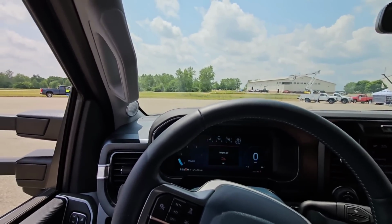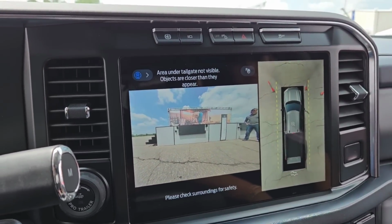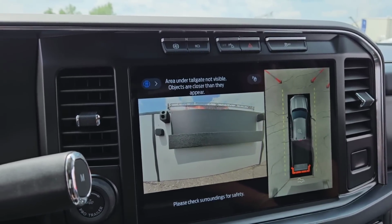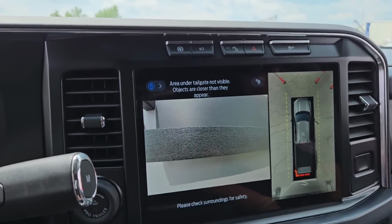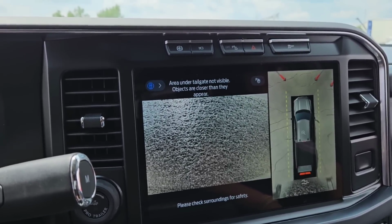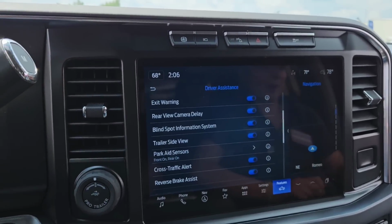Right about here? Yep. Okay, so now I get cameras and assistance on the back. So this is the view that we get to see. That is a strange view because it's straight back. See, I just don't know what perspective that is. It seems like I'm right there, but I might not be. Okay. Hop out and take a look.